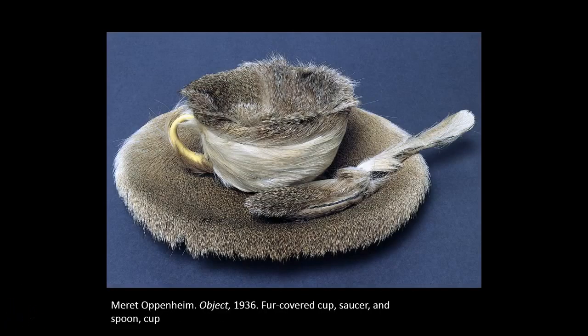The early acclaim for the fur-covered object had a negative effect on Oppenheim's early career. When it was purchased by the Museum of Modern Art and featured in their influential 1936-37 exhibition of Fantastic Art, Dada and Surrealism, visitors declared it the quintessential surrealist object. And that is how it has been ever since. But for Oppenheim, the prestige and focus on this one object proved too much, and she spent more than a decade out of the artistic limelight, destroying much of the work she produced during that period.